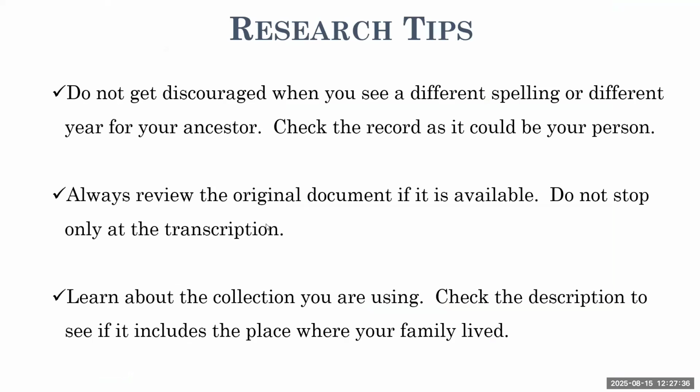And a few research tips before we get started. Do not get discouraged when you see a different spelling or different birth year for your ancestor. Just know that some of the dates and some of the spellings are not accurate, but it does not mean that that isn't your person.